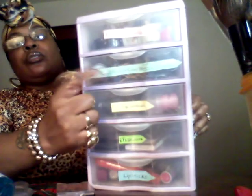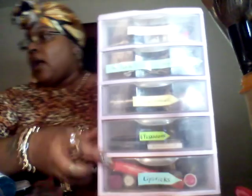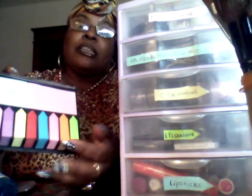I have primers and concealers. I have bronzers, foundations, and pressed powders. I have eyeshadows here. I have another eyeshadow drawer here. And at the bottom is lipsticks. Okay. And what I did was I just took these little Post-it notes that have little triangles on them. And I peeled one off. And wrote on it what I wanted to write on it, and then put tape over it so it could stack. Okay? So I just have all my lipsticks here at the bottom. Bunch of lipsticks there.